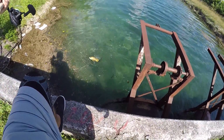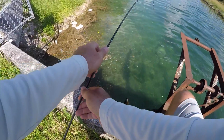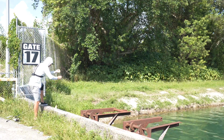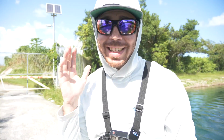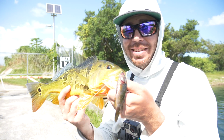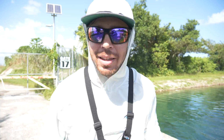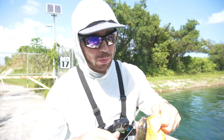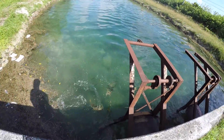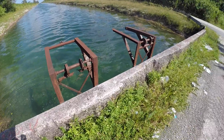He's out of the pipe, he's jumping. So awesome, you really don't see a lot of peacocks in this area. Guys, take a look at this peacock bass's mouth right here. He has seen some better days. Well, I'm not gonna mess around, I'm gonna get him back in the water ASAP. All right, guy, be free. Look at that. Beast swam away strong.